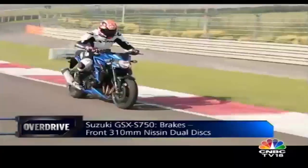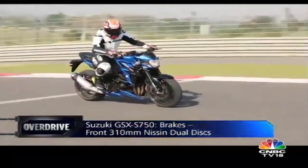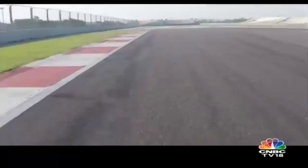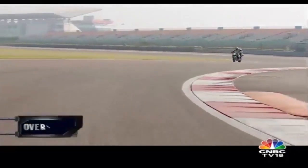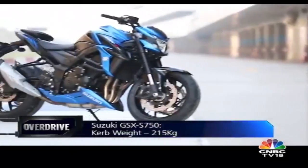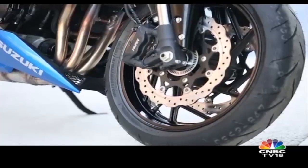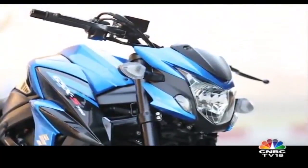The brakes are really nice too. The 310mm Nissin dual discs have ABS as well as a lovely bite as standard. Not much effort is required to slow this bike down. And so, does it require effort at all? Well, actually, it does. You only ever feel the weight of the GSX S750 in side-to-side transitions, and at 213 kilos at the curb without the Indian sari guard and front number plate attachment, this is the heaviest bike in the class, roughly 3 kilos more than the Kawasaki Z900.